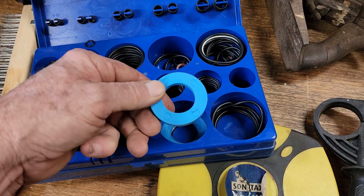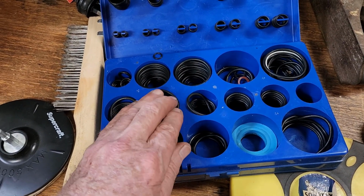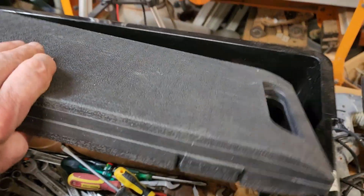I will probably keep them here in case I may use one, but yeah, I don't think there's any value in that lot. And the other one, it looks like a screwdriver set.